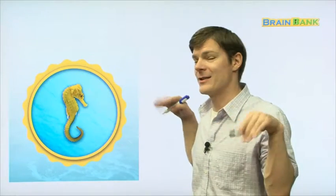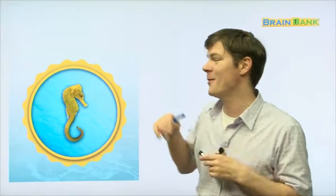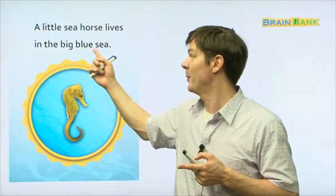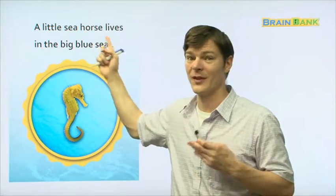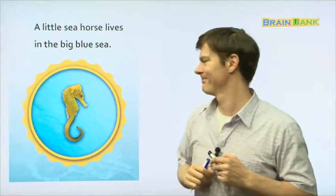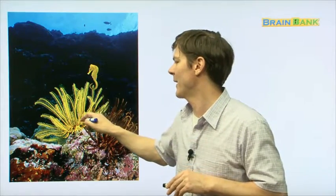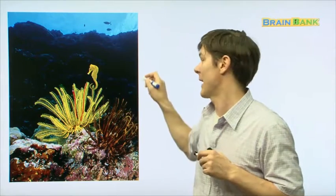And he has two little fins on the side of his body that help him move through the water. A little seahorse lives in the big blue sea. Everyone repeat with me. A little seahorse lives in the big blue sea. And there he is, swimming around these little things right here. These are not really coral, but these are like algae.